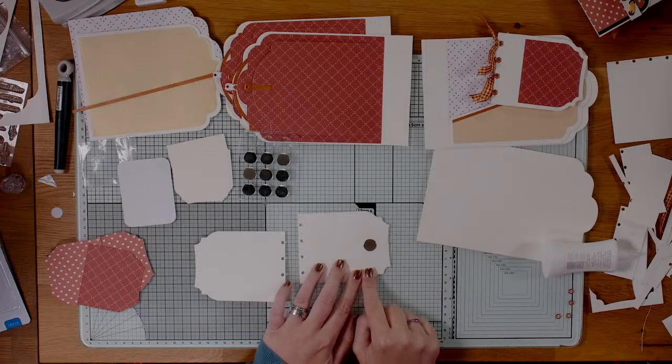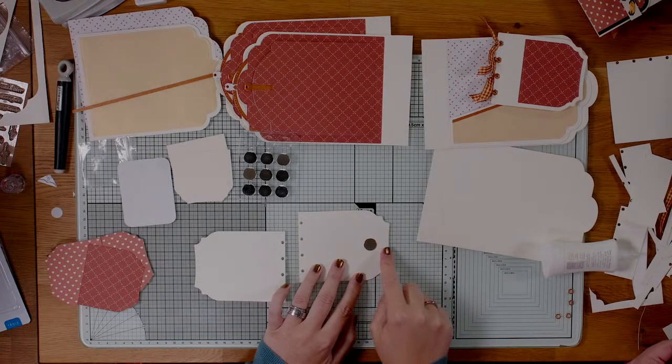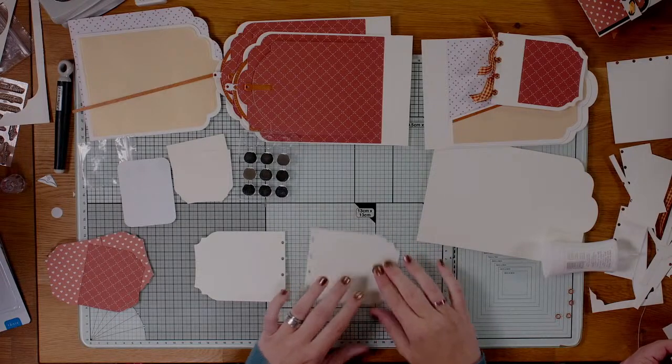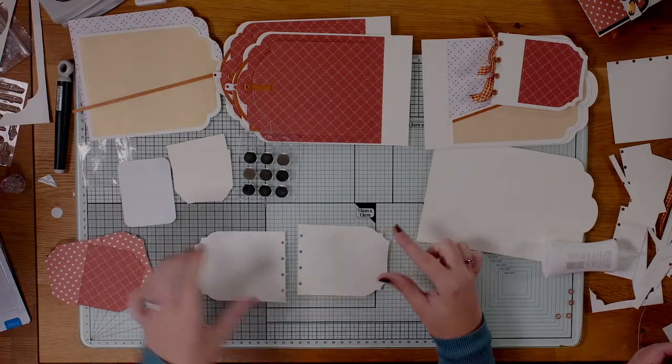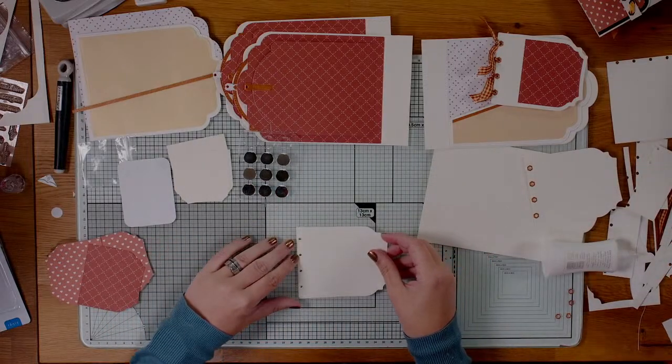Yeah, so you don't want it right at the edge, because you're not going to be able to close this. So by having that gap here, it means I can glue right the way around here and seal the magnet in. So pop it back the right way. I'm going to put my other page this way on here.